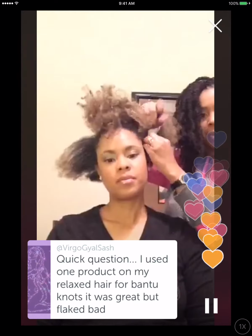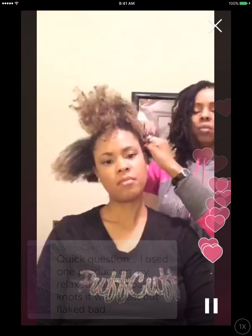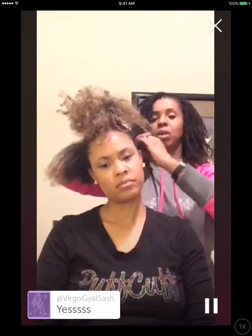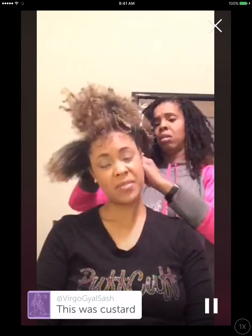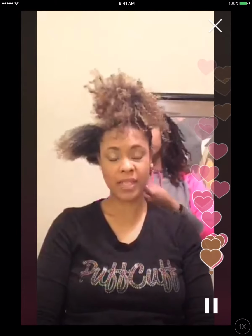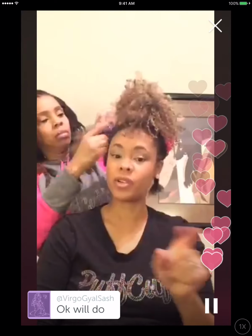Quick question. I used one of my products on relaxed hair for Bantu knots, and it was great, but it flaked really bad. Are you asking for a product suggestion? If so, I'm not really a product person. I really just use what's in my pantry. But you could try a water-based creamy styler. Shea Moisture has a pot of something, I don't know what it's called, but I know it's water-based, and that wouldn't flake on you. So you need something more water-based. It's water-based if water is the first ingredient.